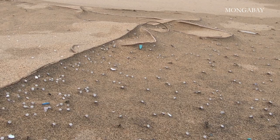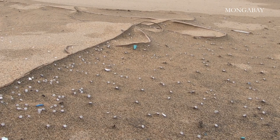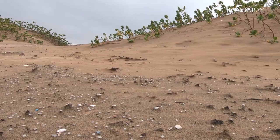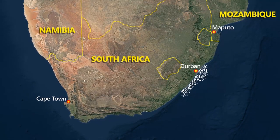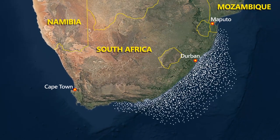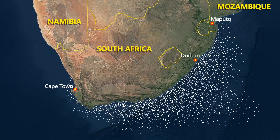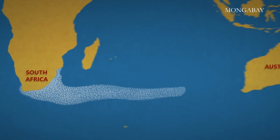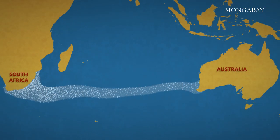High winds and ocean currents spread the problem far and fast. Nurdles inundated the country's beaches, as far north as the border with Mozambique, and all the way southwest to Cape Town, a distance of roughly 1,800 kilometers, or 1,100 miles. And in under a year, these nurdles were even found on the beaches of Western Australia.